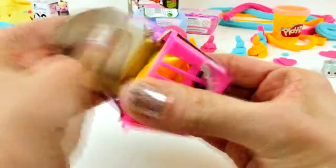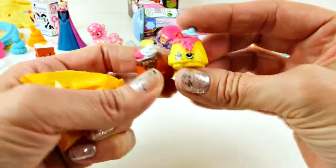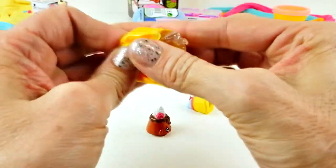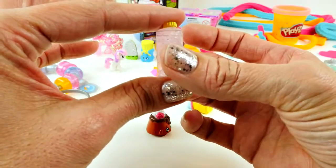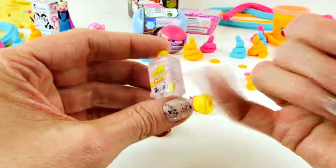Okay, let's go back to Shopkins. We'll see who we get. Oh, wow, yummy. That looks delicious, doesn't it? I don't think I've ever opened this one before. Or wait a minute. This is just a variation of Chocolava. It's like vanilla instead of chocolate. Vanilla lava. Okay, who else is in here? We got a fancy one. This is Olivia Oil. Olivia is a crystal glitz finish, and she is ultra rare. Check that out. See all her little sparkles?